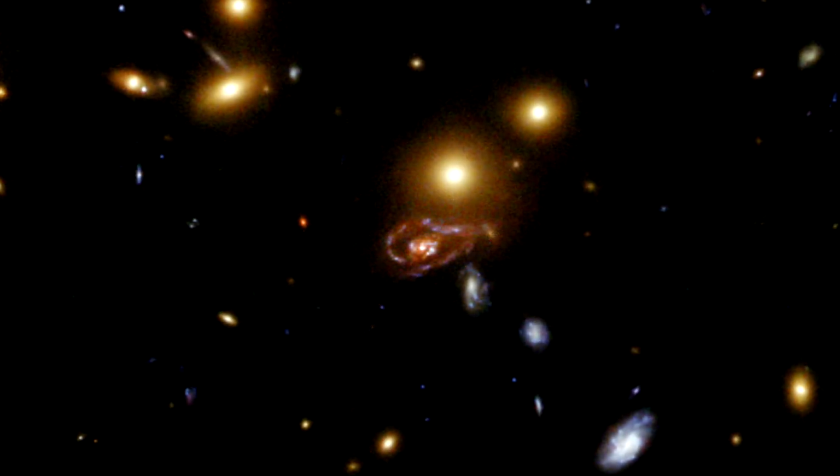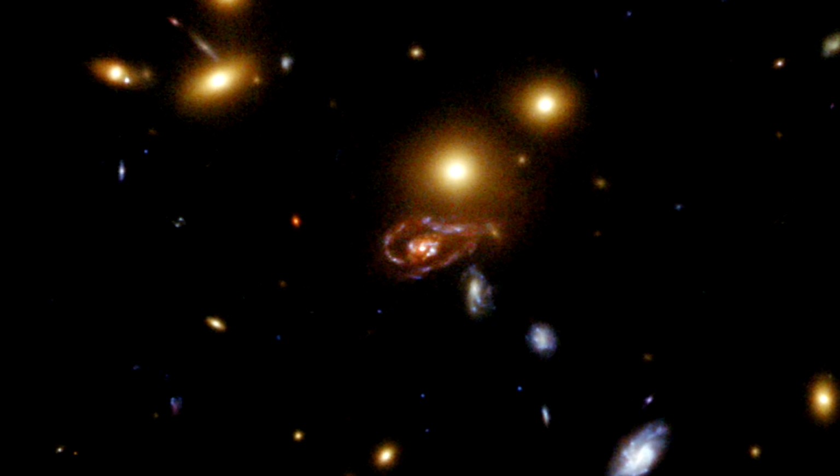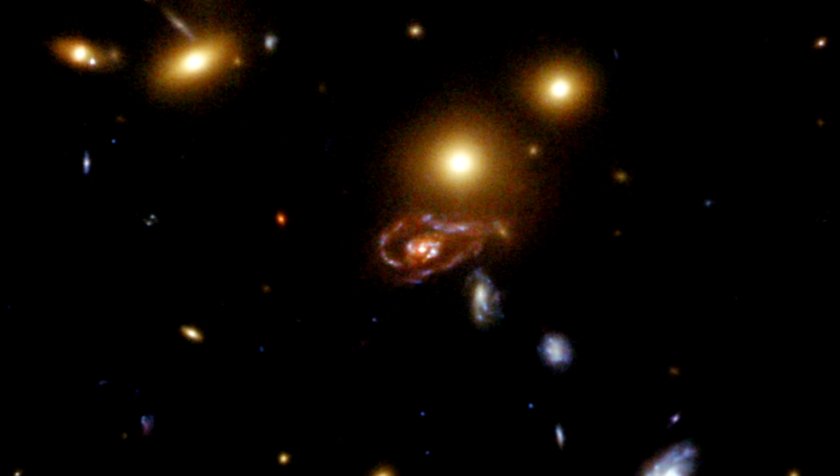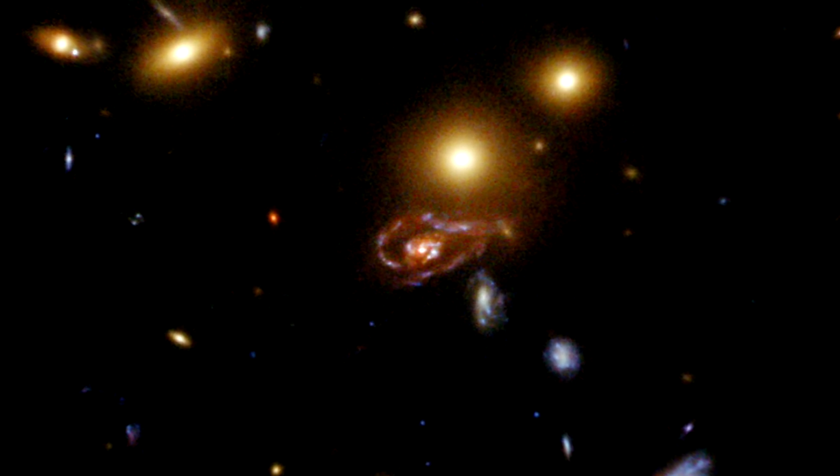Another incredible example of the level of detail is in the arm of the spiral galaxy at the bottom right in the image. The arm is strongly bent or distorted by a foreground galaxy.